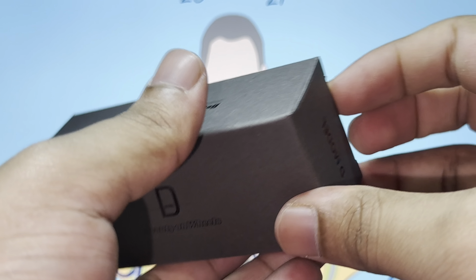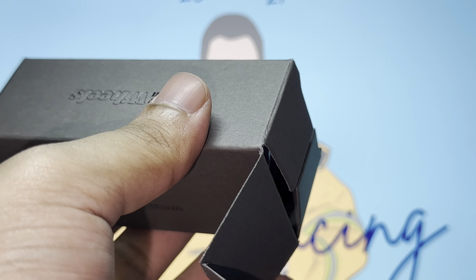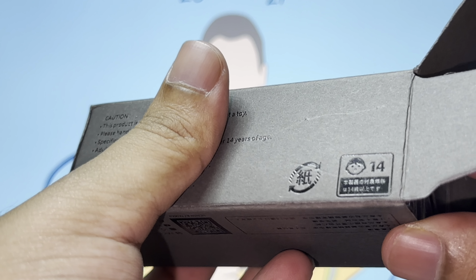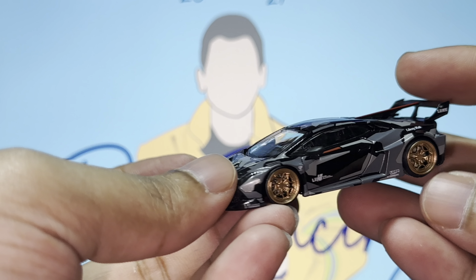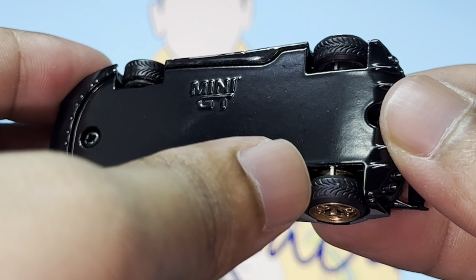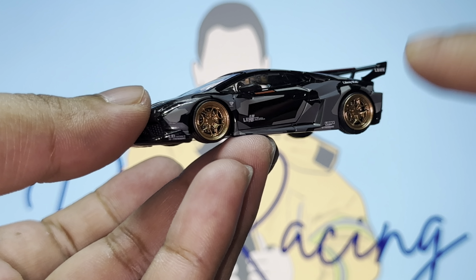Anyways, what I was saying is, DModel is a Taiwanese brand, all right? And what they do is they actually do amazing custom wheels. And not only do they do custom wheels, but they actually do wheel swaps on Mini GT castings. And I believe they are licensed as well. So here we have the Lamborghini Huracan GT from Mini GT, right? And how I know it's Mini GT is because, check that out. I'll just start with the base first, because here you have the Mini GT emblem right there, made in China. So this is an actual Mini GT casting. Obviously, if you see the real casting from Mini GT, the wheels are black, but here is this amazing bronze, and we'll get back to that in a bit.